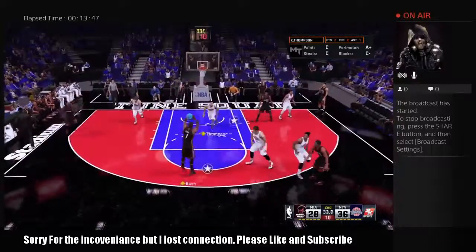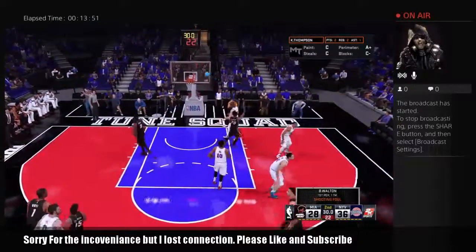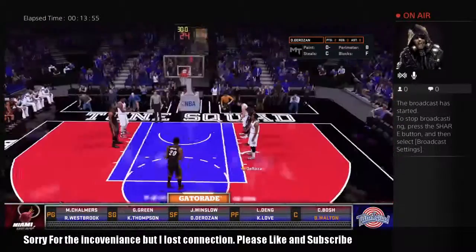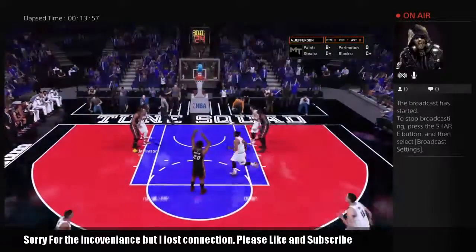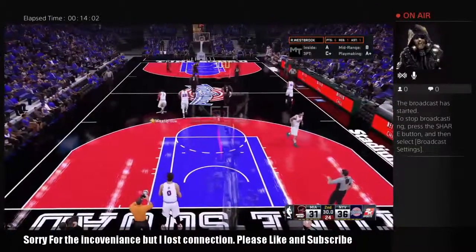And here is Chalmers. Bosh, no one around him. There's Winslow. And it's good. Fought through contact, hits the shot. He'll go to the free throw line. He got a great read of where that miss was going, and that allowed him to be the first guy to it and get the putback.